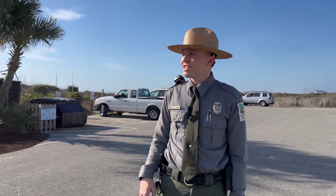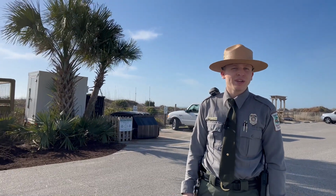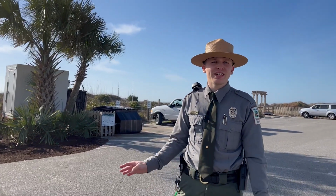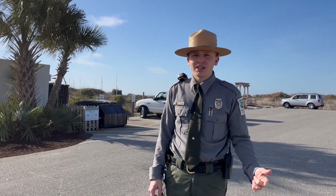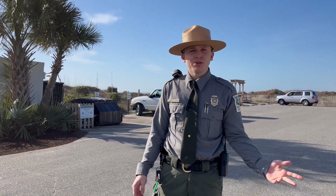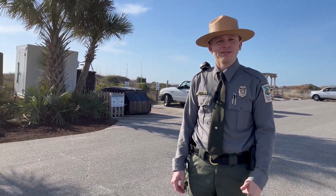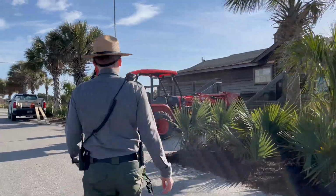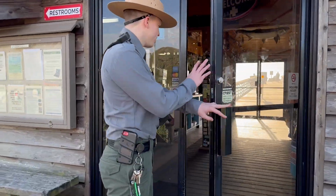All right, guys, this is our next stop here. This is a pier store. As a park ranger, we're having to check in these facilities, see if they need anything, just because they can't get it themselves. So if they need soap, cleaner, trash bags, we're the people to go get that. So we're gonna go see if they need any of that. This is the pier store.